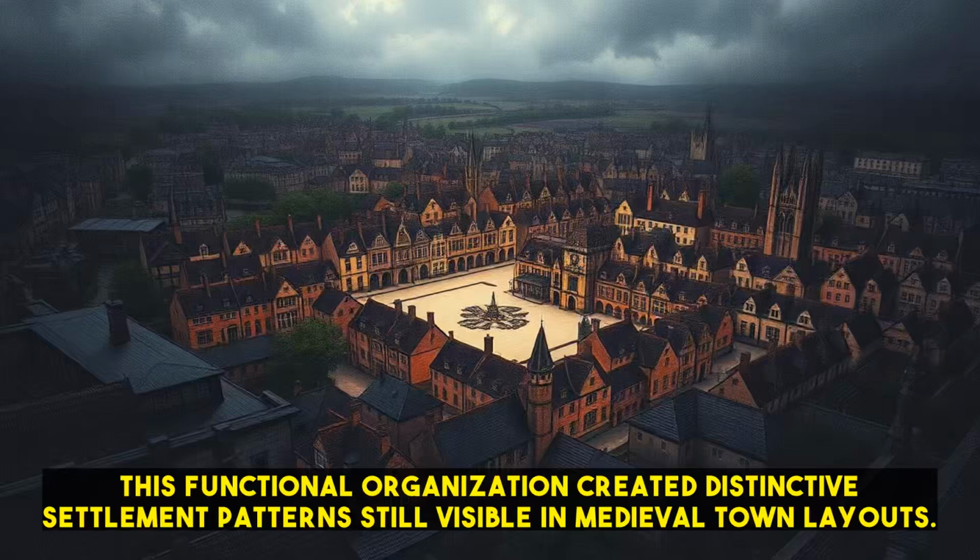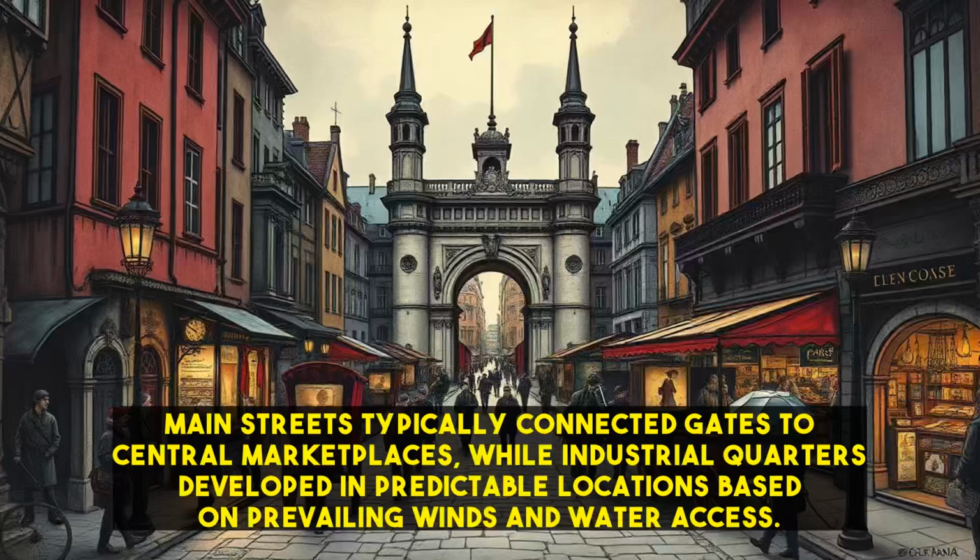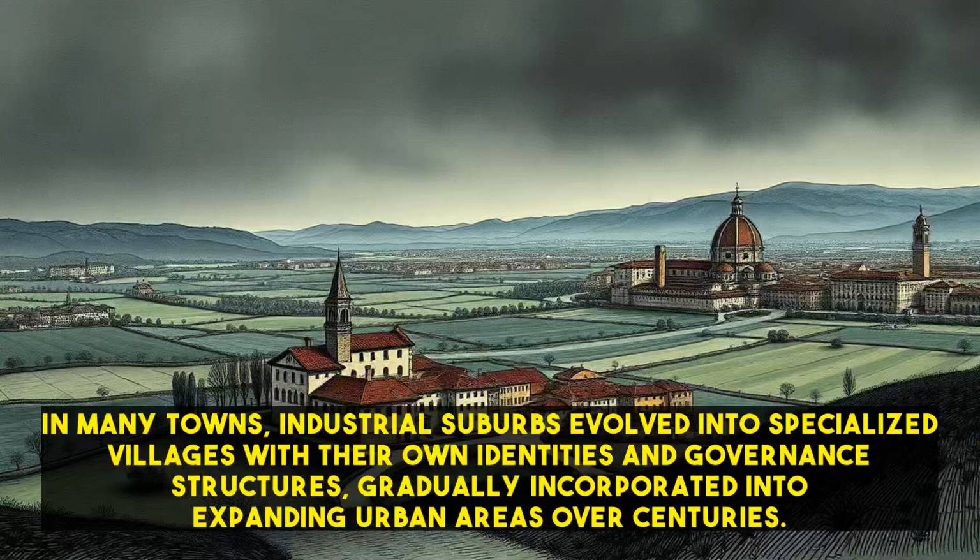This functional organization created distinctive settlement patterns still visible in medieval town layouts. Main streets typically connected gates to central marketplaces, while industrial quarters developed in predictable locations based on prevailing winds and water access. In many towns, industrial suburbs evolved into specialized villages with their own identities and governance structures, gradually incorporated into expanding urban areas over centuries.